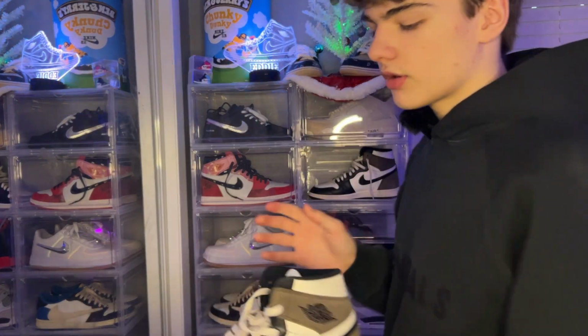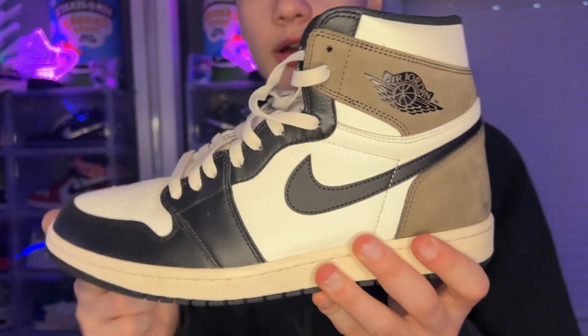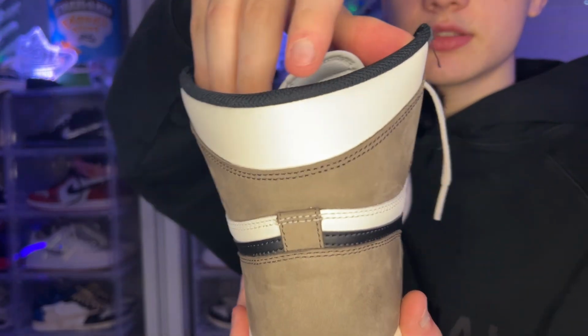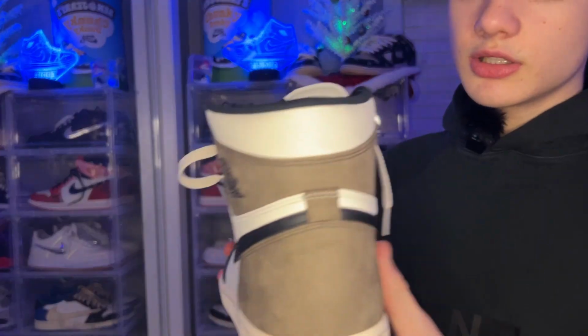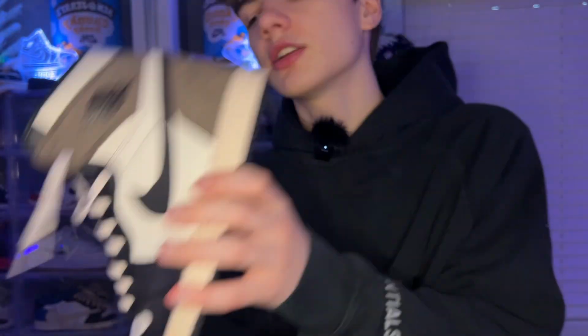Okay, I'm just gonna roll through. I'm just gonna start going faster. These are the Jordan 1 high dark mochas. These are probably one of my most worn pairs. Love these. Basic though, but love them. Look at this hourglass shape. Yup, you already know. Toe box. Oh, I got a shoe protector in there.